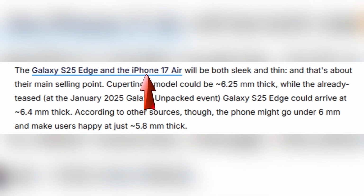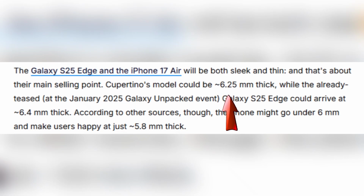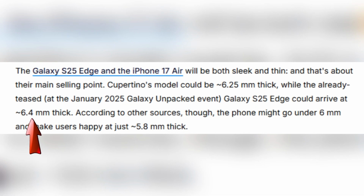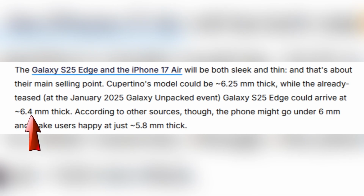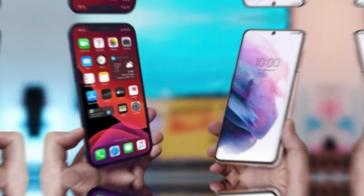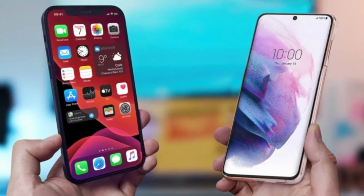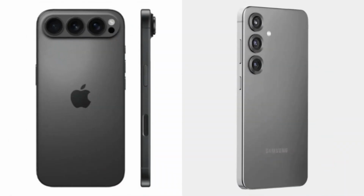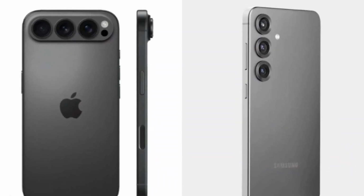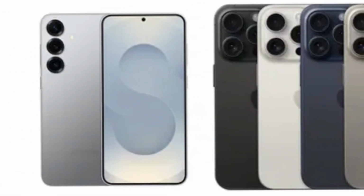Apple's iPhone 17 Air is rumored to be around 6.25 millimeters thick, and Samsung's Galaxy S25 Edge could be even slimmer at 6.4 millimeters. Some reports suggest it could go even thinner, as low as 5.8 millimeters. And it's not just about how thin these phones are. Think about this. OnePlus is gearing up to launch the Open 2, which is expected to be only 4 millimeters thick when unfolded. Yes, a foldable phone that thin.